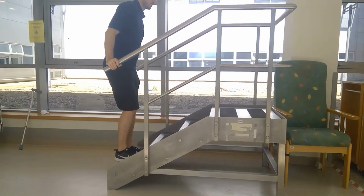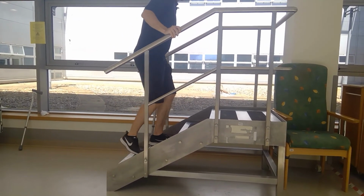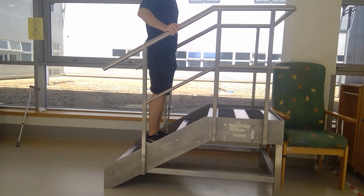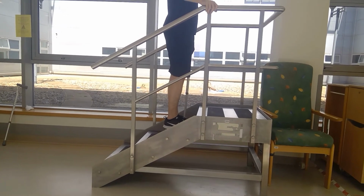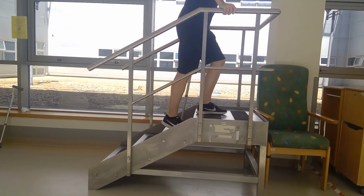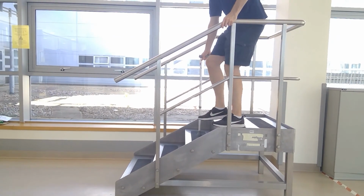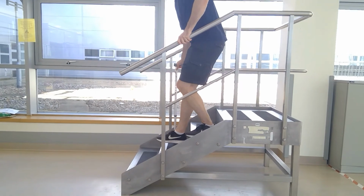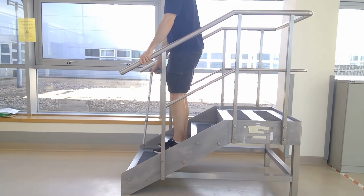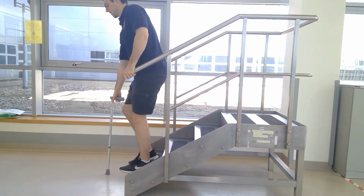When ascending the stairs with the help of a rail, we encourage you to take your non-operative leg up first, followed by your operated leg and then the stick. When descending the stairs with the help of a rail, we encourage you to bring your stick down first, followed by your operated leg, and then bringing your non-operated leg onto the same step.